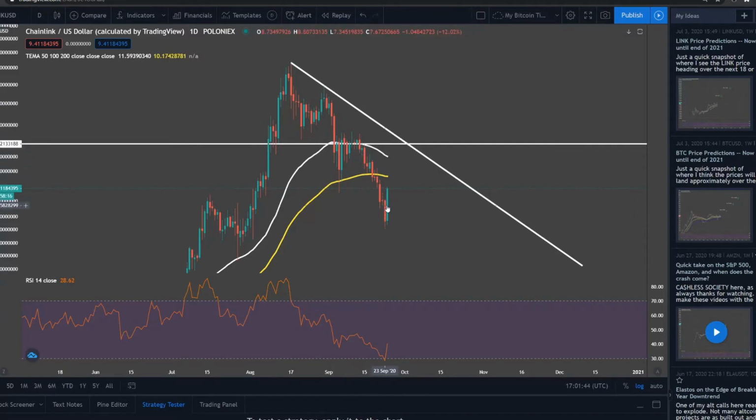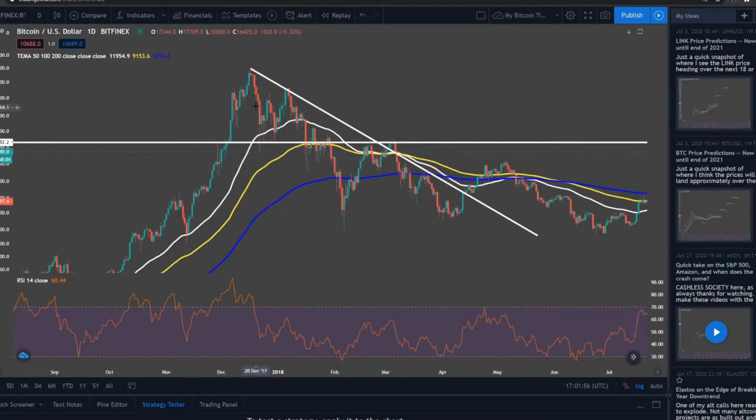And so I bought down here thinking, all right, we're going to get a move up soon. We're going to get a correction upwards. Do I think we're going to continue to make new highs? Maybe not even this year. No, I don't, for Chainlink. I think we're just going to see some consolidation sideways here, pretty much exactly like what you see here. So I could be wrong.